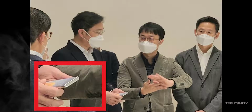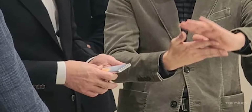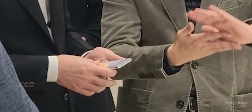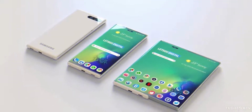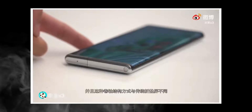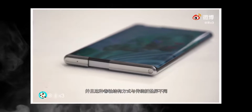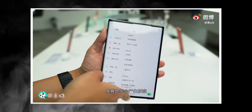Samsung is also rumored to launch a rollable smartphone next year, and their chairman was recently seen holding a rollable smartphone prototype, which certainly indicates that companies are seeing a huge potential in rollable smartphones, and like I've said, they might even beat foldables as the next big thing. Of course, that depends on how practical these motors are and what is the life cycle of this mechanism. But this is certainly exciting.